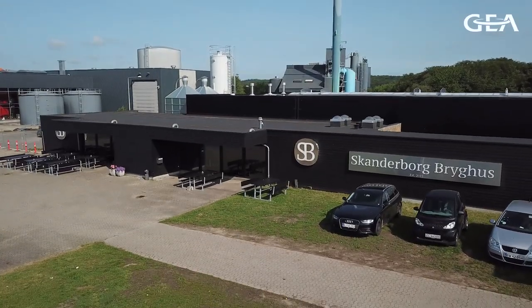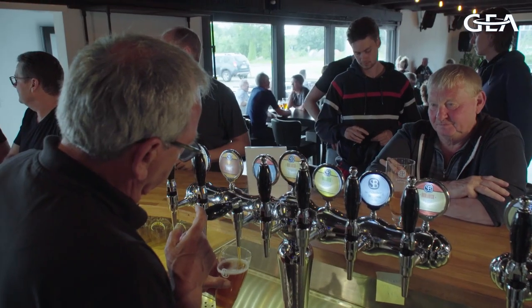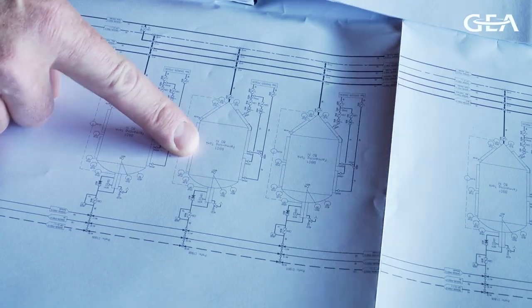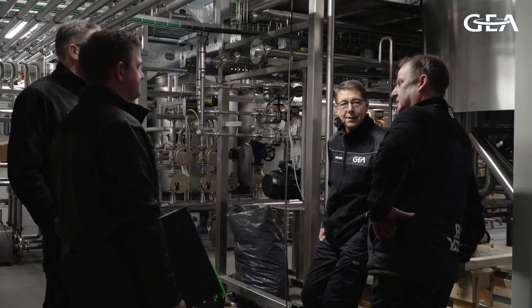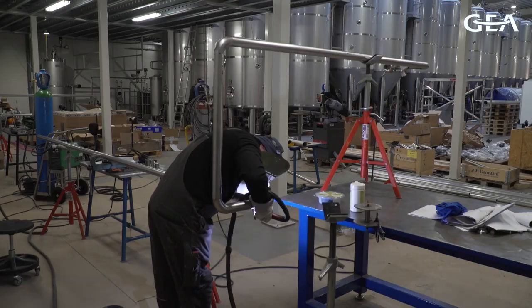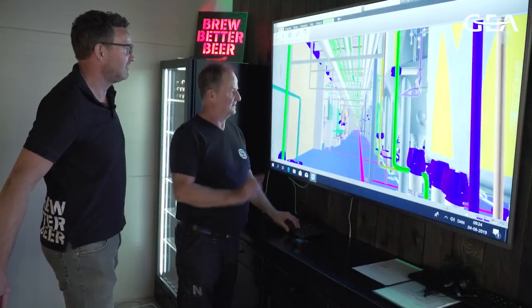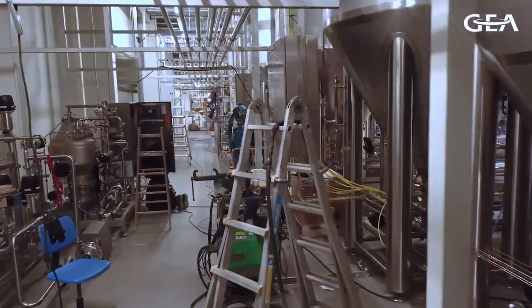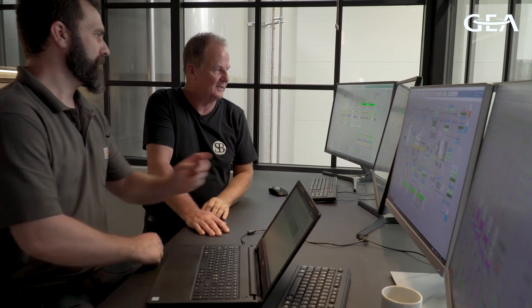Skanderborg Bryghus is known as a successful microbrewery. So successful that the brewery partnered with GEA to expand the capacity 30 times, from 100,000 litres per year to about 3 million litres per year. For us, it has been a dream coming true. We can now produce the highest quality of beer, and the whole production is fully documented. It is really a pleasure.